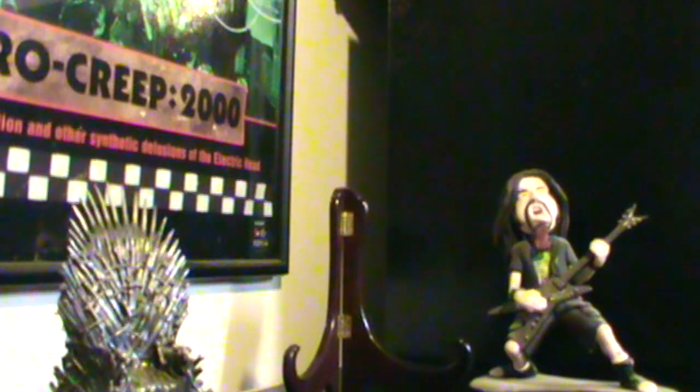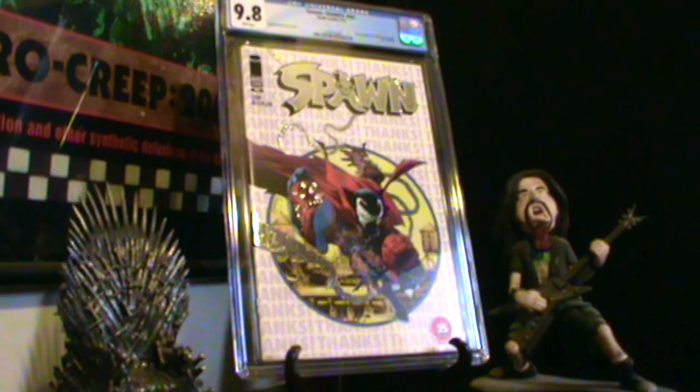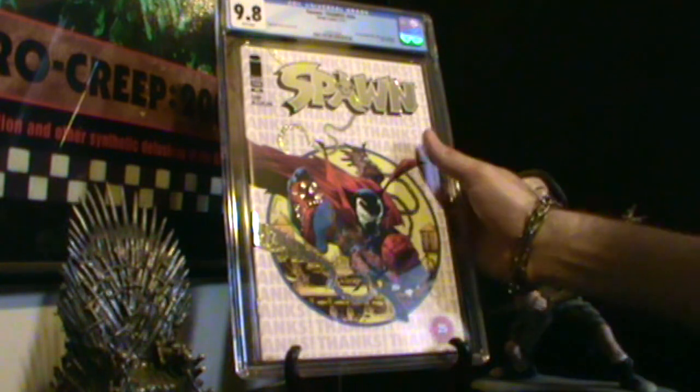And this book is the reason why I got back into collecting. First of all, Spawn's like one of my favorite characters of them all. This is that silver foil thank you issue. It came out, it's like 1 per store. Super happy to have this. It's the homage to Spider-Man 300. 9.8 with white pages. That thing is just so sweet. I hope you guys can get that. That's a badass comic book, so very glad to have that in my collection. 9.8. Yep.